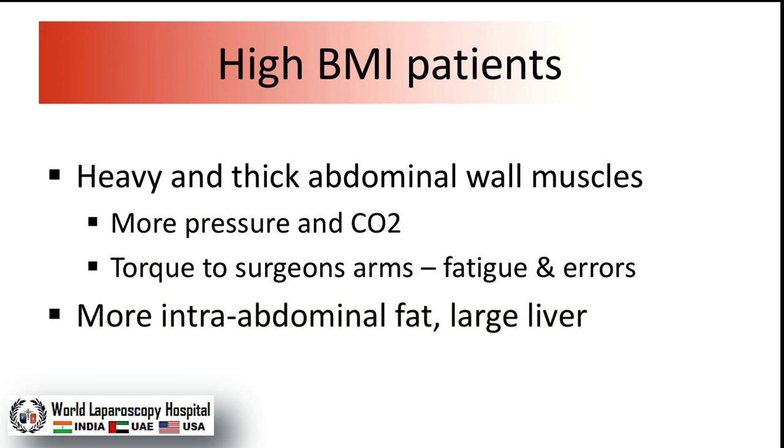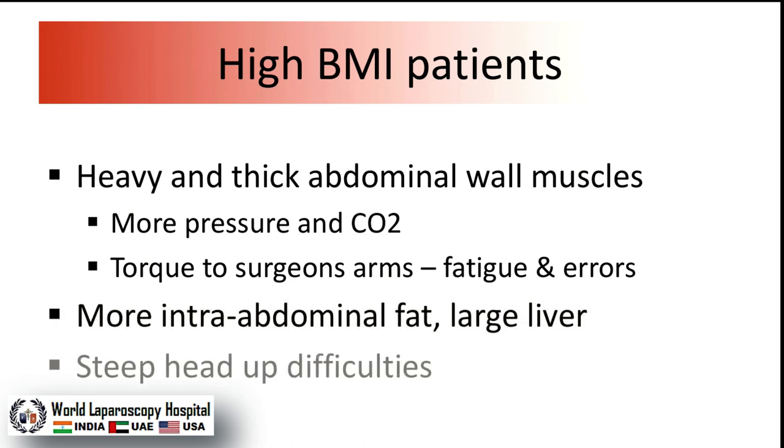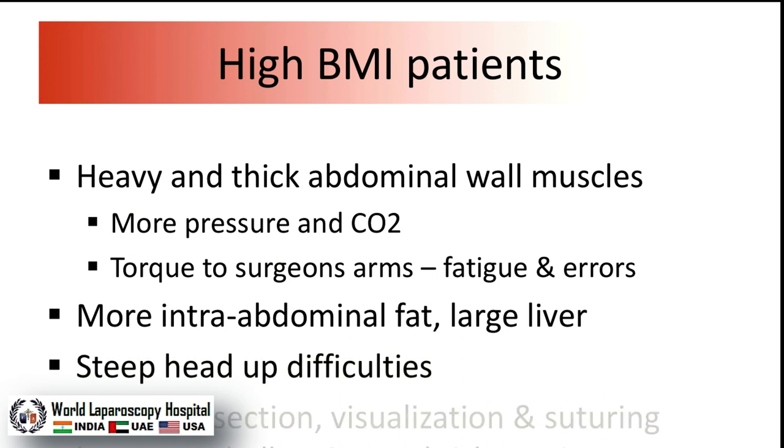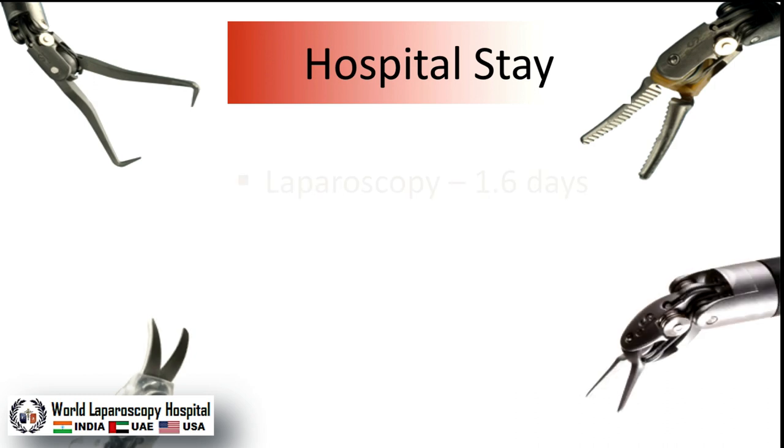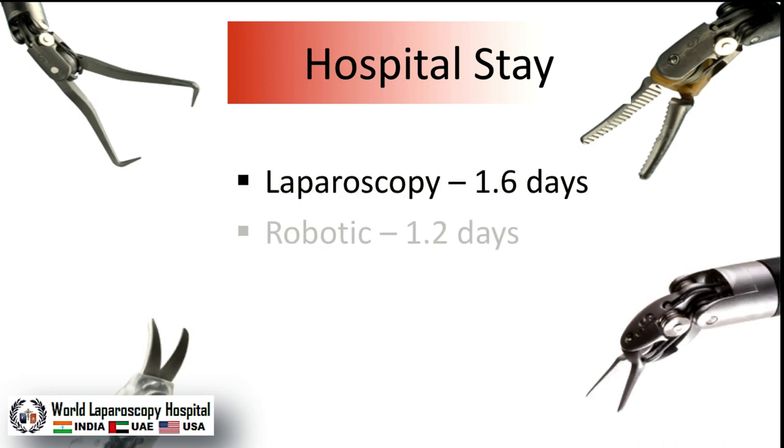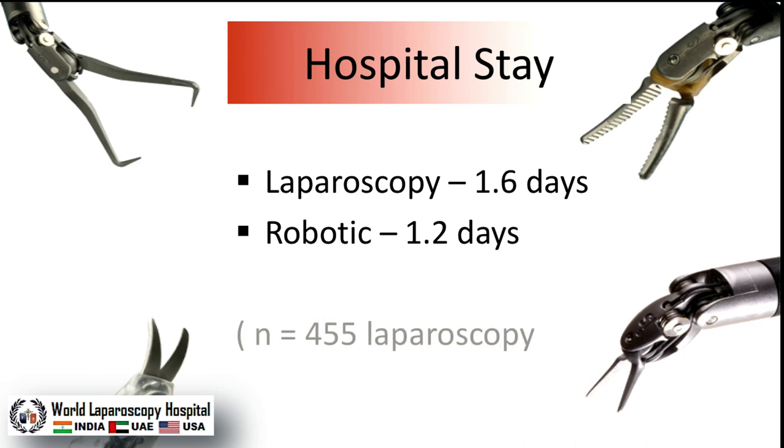If there is more intra-abdominal fat and the liver is large, then steep head up also has difficulties. Dissection, visualization and suturing become challenging and risky at times in laparoscopic surgery. If we talk about hospital stay, in laparoscopy it is 1.6 and in robotic it is 1.2 days average stay after MGB. So we admit the patient in the morning, prepared, PAC done, investigated, we do the case, and next day the patient is discharged.